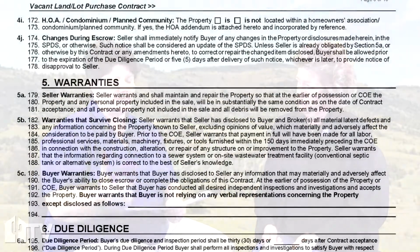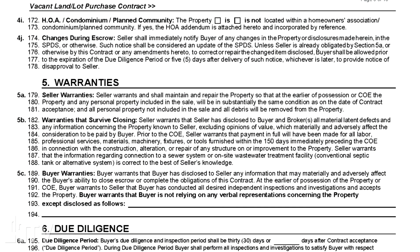So, Section 5, warranties, of the vacant land purchase contract. Go for it, Holly. The warranties are basically the same coming across from the residential purchase contract, so this is going to be very, very similar. The seller is going to maintain the property basically as you saw it.